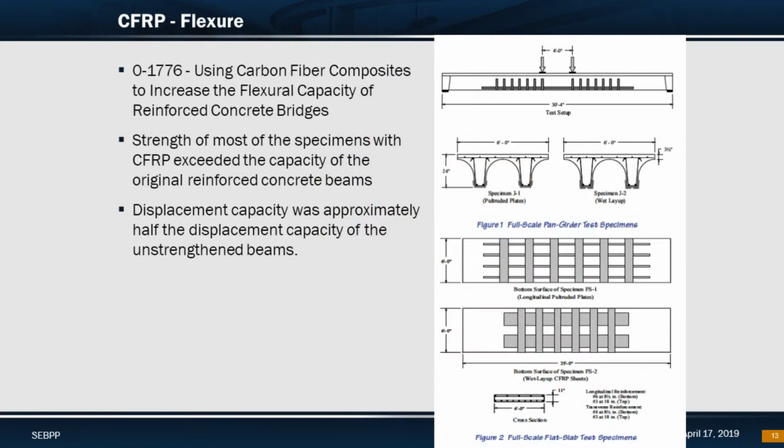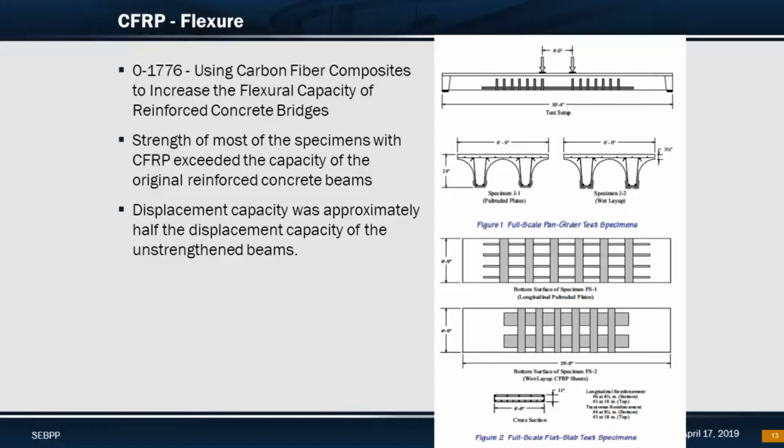We've had a few research projects here recently on CFRP use. One had to do with strengthening of beams. This project focused on flexure and shear. Kind of the biggest takeaway is that displacement can be an issue. Displacement capacity was approximately half of the displacement capacity of the unstrengthened beam. So if we're getting large deflections, we've got an issue. It goes to the fact that we're making a less ductile system. So CFRP failure is more abrupt.